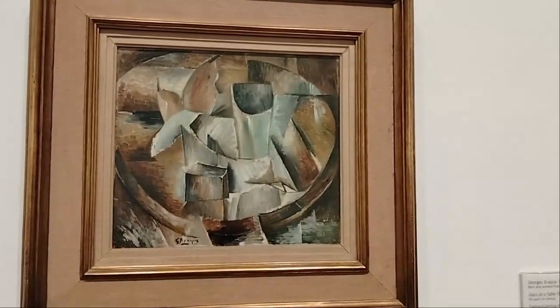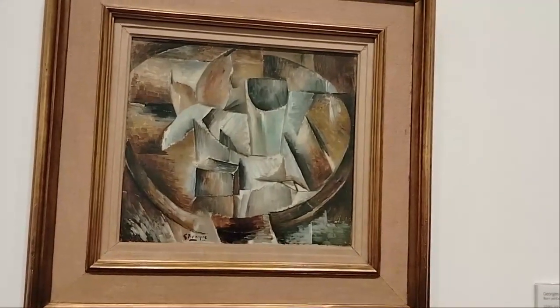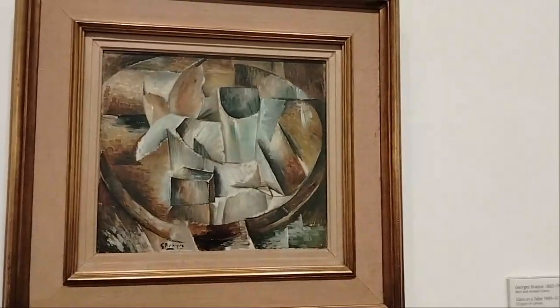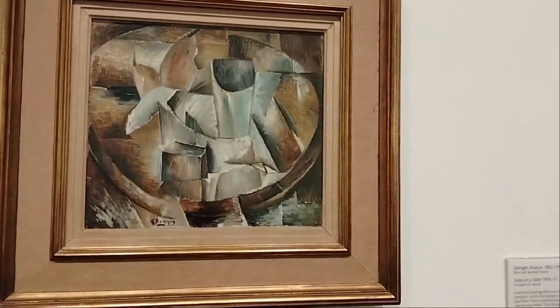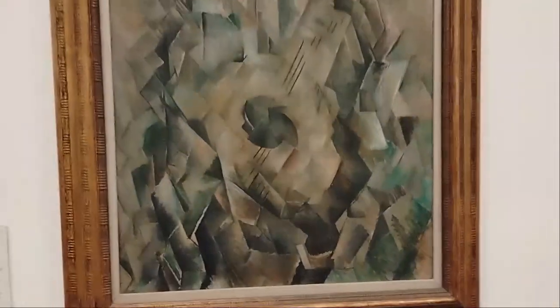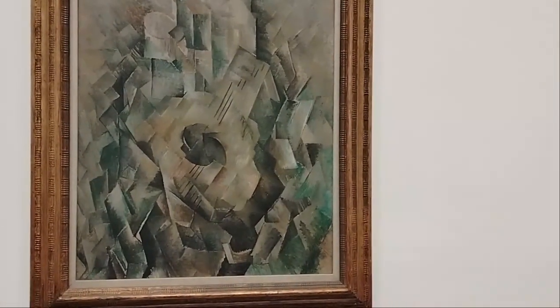So this is the Georges Braque, and it's called Glass on a Table. And it's fantastic. It's obviously based on the cubism that he was developing with Picasso, and that's fantastic. And then this one here is another one which is really lovely. I'll step back a little bit. So we're going to carry on and see what else we can find.